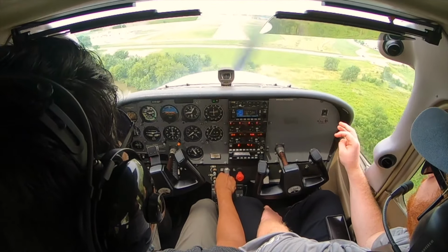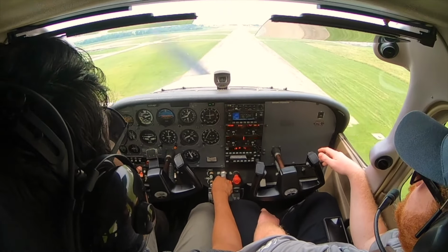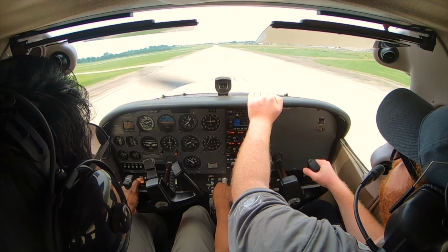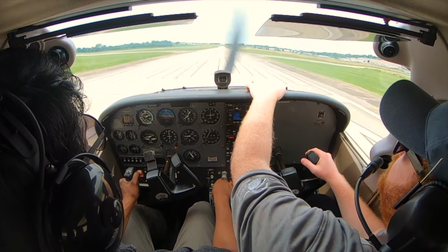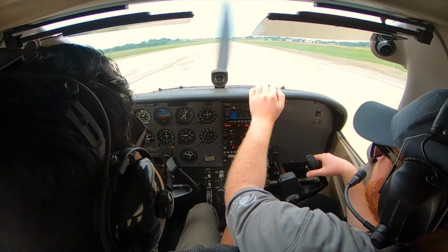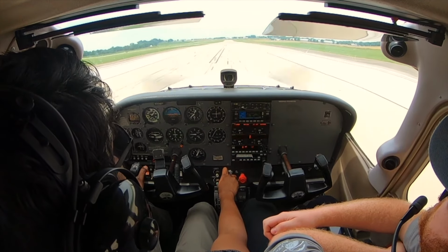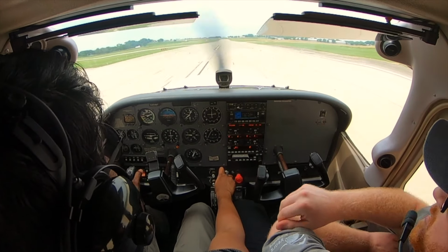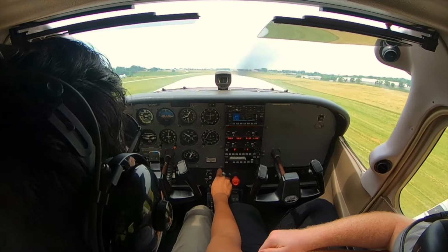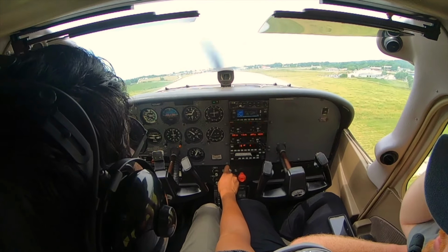I have a little bit more power. I know I'm gonna make the runway. I'm gonna use power. Okay, make sure we don't touch down before the full power. Alright, there you go. Rudder, just rudder with level. Okay, not bad. At least now we're making the runway consistently. Gotta work on making the landings a little bit better.